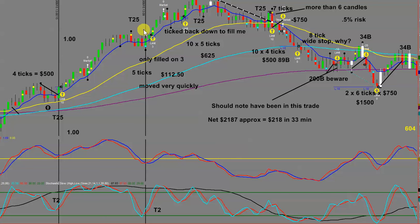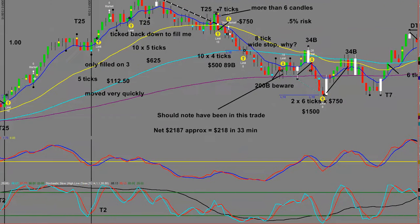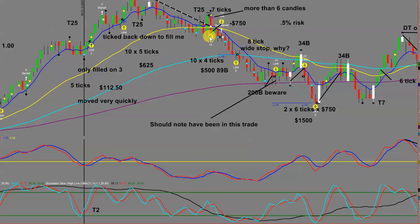That was 625. No, sorry, on this particular trade the market was moving very quickly, and I entered on what I call a limit order, and I only got filled, and you can probably just see that little 3. I only got filled there on 3 contracts for 5 ticks. That's $112. Up here I jumped in there for 10 contracts at 5 ticks at 625. And over here I had a failed T25, and there's a few reasons why I shouldn't have taken that trade, and it was off major divergence. You can see that there we had major divergence.